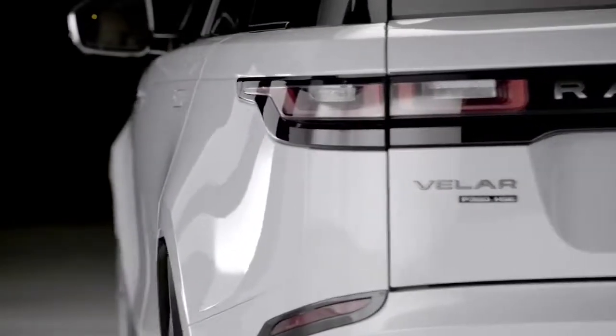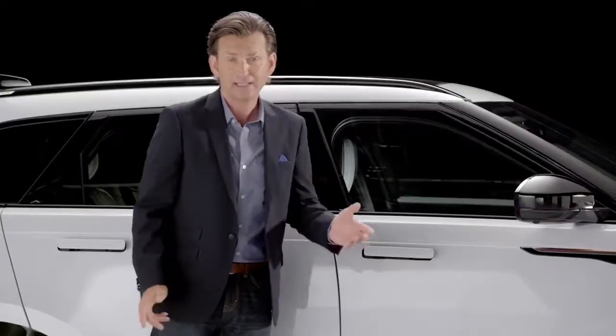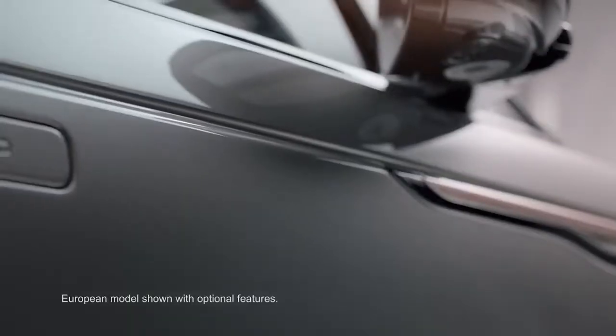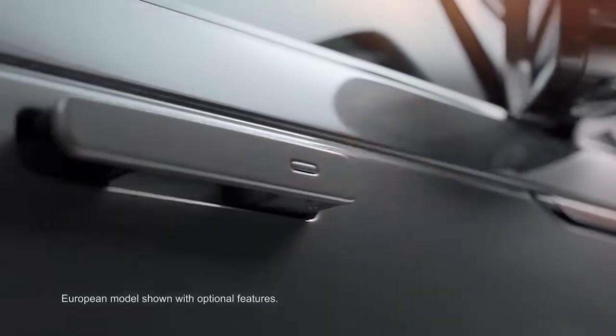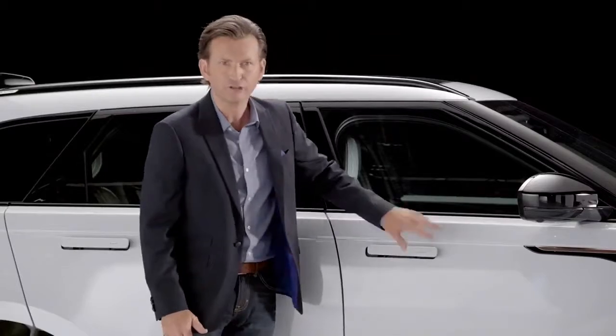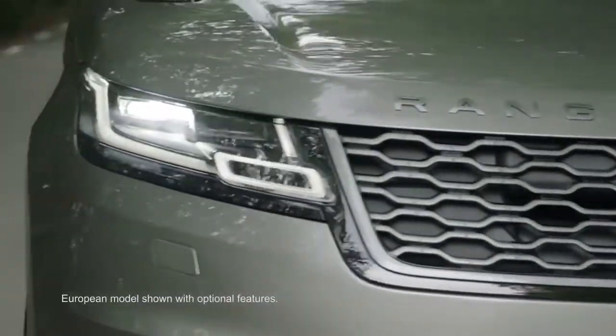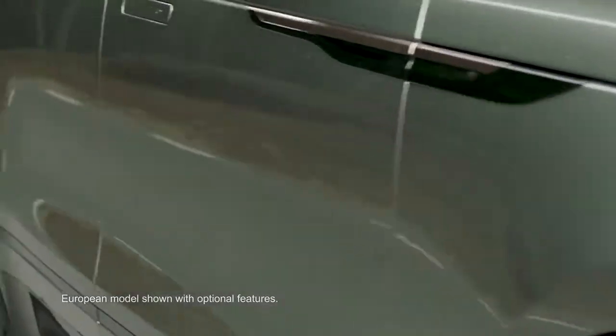Customers should experience the theatre of the flush deployable door handles. They've been tested at extremely low temperatures and they can punch through 1/8 of an inch of sheet ice. Now, the coefficient of drag of Velar is an extremely impressive 0.32, and the flush door handles help reduce the vehicle's drag, wind noise, and of course, fuel consumption.